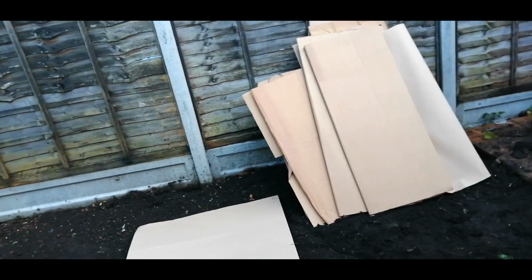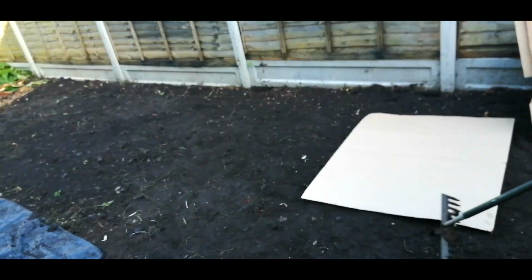And we simply lay them down, overlapping them a little bit. And that's just going to help to suppress the lawn.